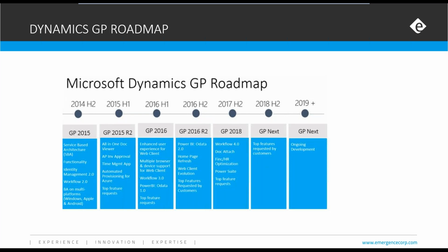I also wanted to mention that Microsoft Dynamics GP 2013 reaches the end of its life cycle in April of this year. So for everyone's general knowledge, mainstream support for any version of Dynamics GP is 5 years from the lifecycle start date. So that means that if you're on GP 2013 or earlier, you should really be planning your next upgrade so that your organization remains on a supported version. If you're not sure which version you're on, that's certainly something we can help you identify here in Emergence.